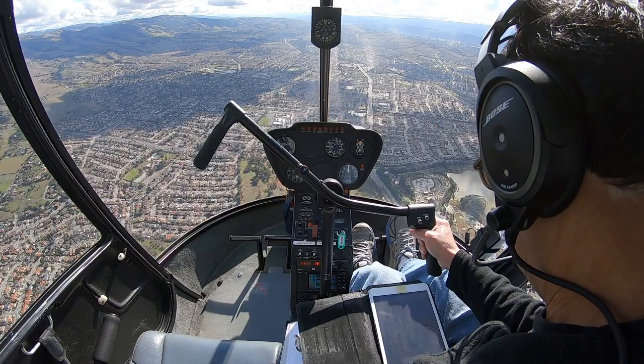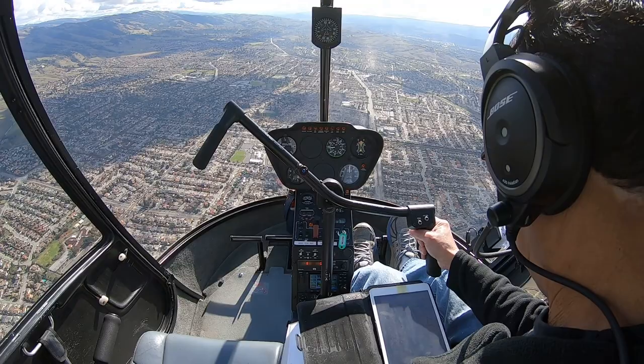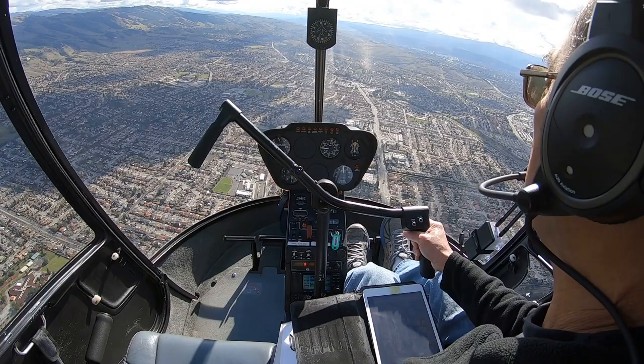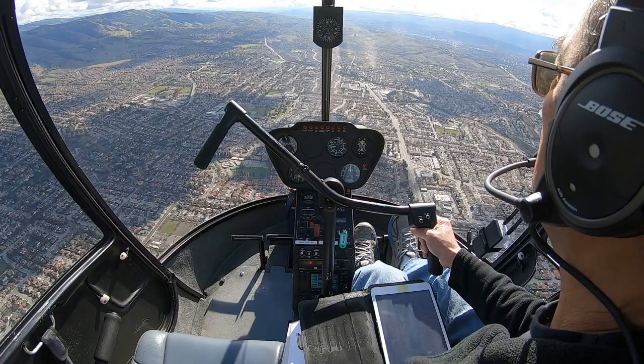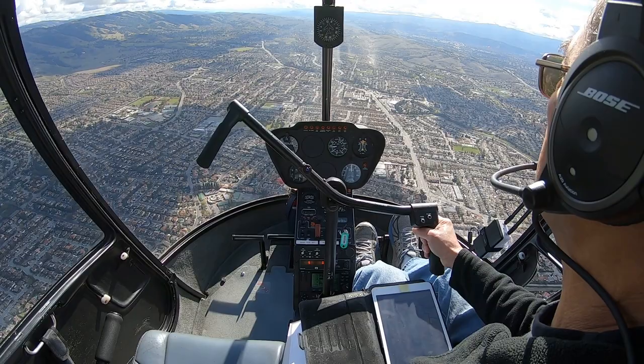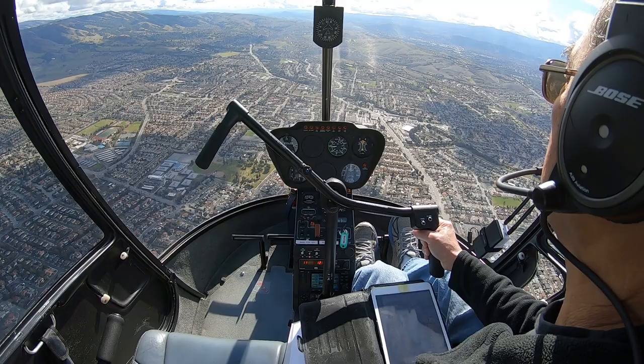Skyhawk 5 Mike Tango, number 2 following Bonanza, a mile final, runway 31 left, clear for the option. Number 2, clear for the option, 31 left, 5 Mike Tango. Cessna 234, follow departing Cessna, right close traffic, runway 31 right, clear for takeoff. 31 right, clear for takeoff, 12234. Cessna 384, continue right close traffic for runway 31 right. Continue right close traffic, 31 right, 384. 31 right, clear to turn base, runway 31 right, clear for the option. Turn base, 31 right, clear for the option.